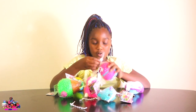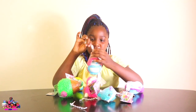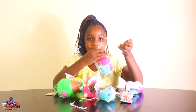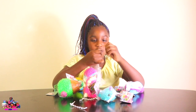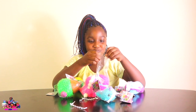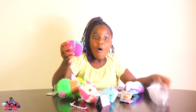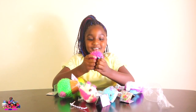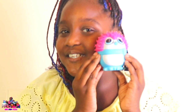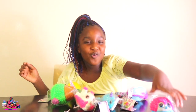How do you open this? Ooh, right here. So you have to pull it. Let's get it out. Whoa, so squishy. It's really squishy and soft. Oh, very nice. And it's called what? Which one is that? A penguin.